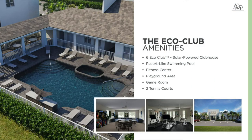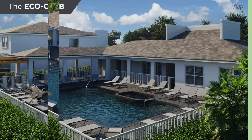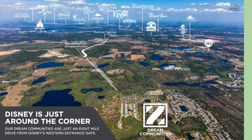The amenities for the resort are going to be solar power clubhouse, resort-like swimming pool, fitness center, playground area, game room, and 2 tennis courts. So here's a map showing you what's in the local area, how far the amenities are from Hidden Forest, and exactly a good representation of how far and how centralized this location is.